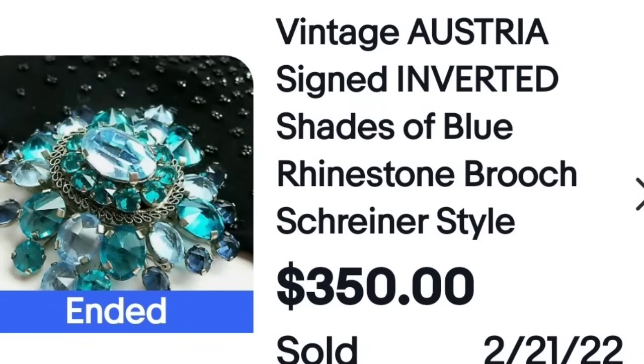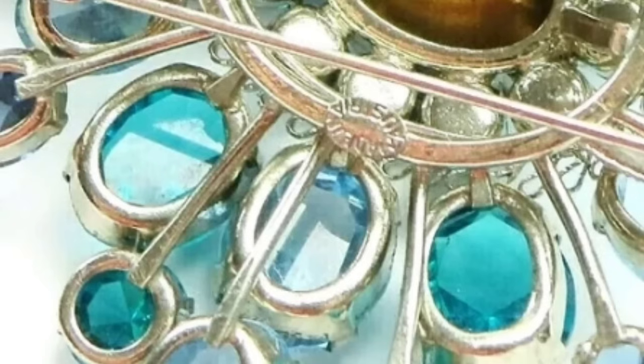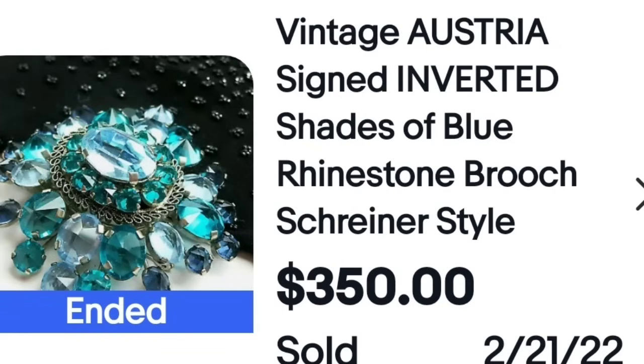All right, here is another Austria one. Vintage Austria, signed inverted, shades of blue, rhinestone, and again, they use Shriner style. So here is the back of this one. You can see it says made in Austria. I will show you mine. They have that same exact mark, and this one sold for $350.